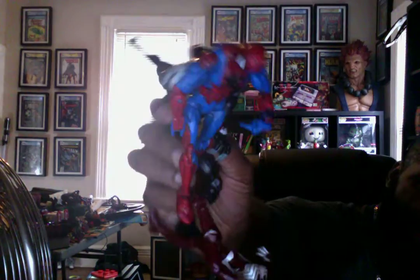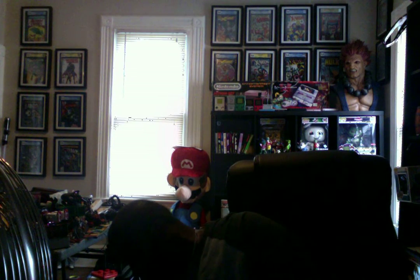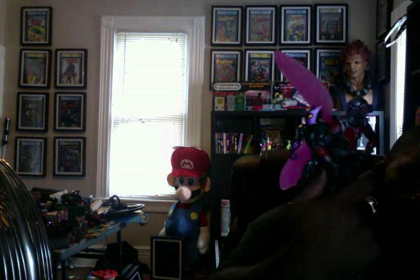I know it's hard to see them. Are they worth the money? Definitely, without a benefit of the doubt, without even thinking twice. Then we have Ant-Man, and I keep forgetting this guy's name, the guy with the wings, and then we got Ant-Man from the movie. And of course, we have Blade and Lady Deadpool, which are two cool pieces. They're about $15 each.